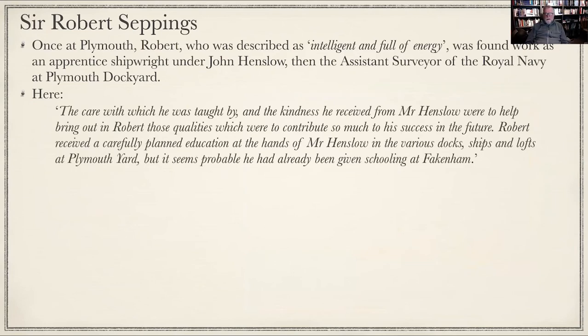Once he was there, he took a post at the dockyard as an apprentice shipwright under John Henslow. And as it says here, this quote: "The care with which he was taught by and the kindness he received from Mr. Henslow would help bring out in Robert those qualities which would contribute to his success in the future. He was educated at the hands of Mr. Henslow in dock ships and Plymouth Yard, but there's a probability he had been given some schooling at Fakenham."